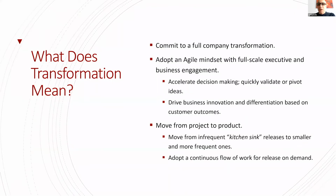So what transformation means? In my book, transformation means you have to commit to a full company transformation. It's not about your development department, your software shop or whatever department you're trying to do. You have to commit to transform the whole company. Culture follows a structure. So if you don't have a correct structure, the culture never changes. It may appear to, but overall, we all know it doesn't.